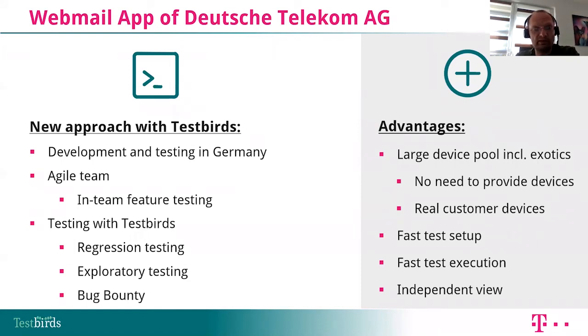By now, we have found a very regular way of doing our tests. So we basically use 3 to 4 iterations or areas where we use Testbirds. First of all, it's our regression testing, as I mentioned beforehand. And of course, we also like to use some exploratory testing, mainly when we want to test a bit left and right from our test sets, but also when new OS systems are released in early beta stages, we often use Testbirds to fire our app against the latest beta versions.